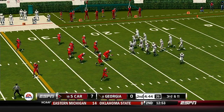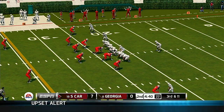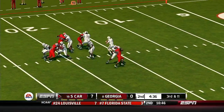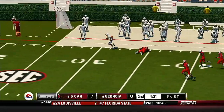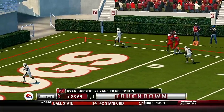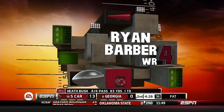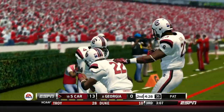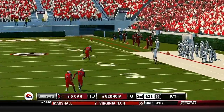From their own 23-yard line, third down. Throws complete. He's got space to work. Touchdown. Big play. Nicely designed play to the wide receiver, and it got him six.